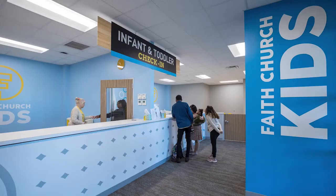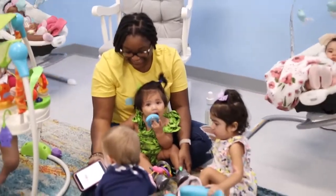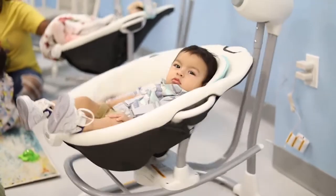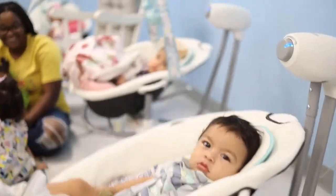That area also connects to the third main component of the renovation, which was an enhanced children's area. The second floor of the building is where most of the older children have their education and worship spaces, and that wasn't really affected by the renovation project. But the space for the younger kiddos, birth through about age 2, was repositioned as part of the project and created in a larger, more flexible zone.